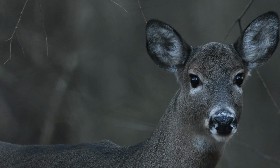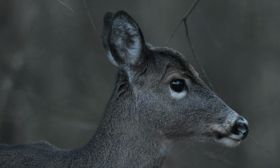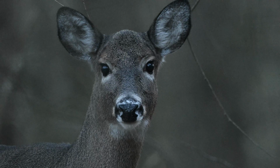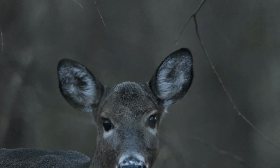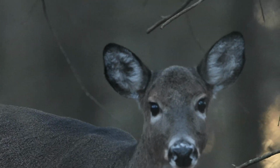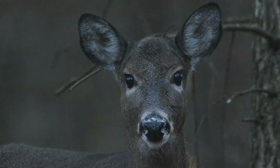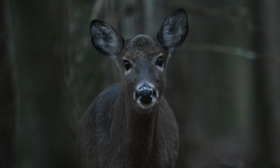I avoided eye contact, and the deer just kept coming closer and closer, until it was about 10 yards from me. I sat there with the deer staring at me, and it eventually walked off in the direction where I had just set up the trail camera. This was an amazing feeling, knowing that I'd probably catch an animal on the camera later that evening.